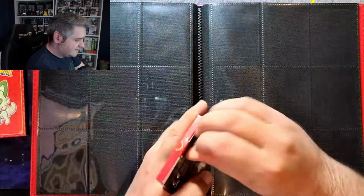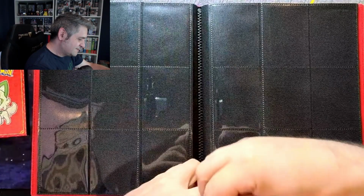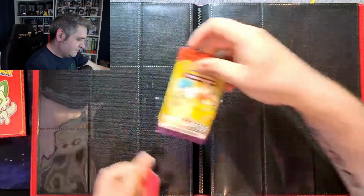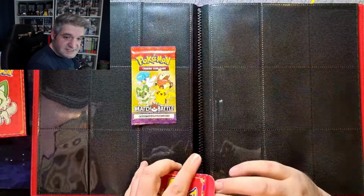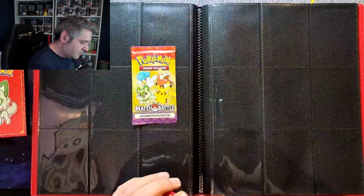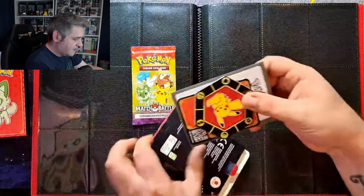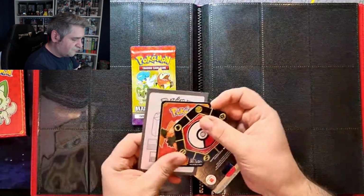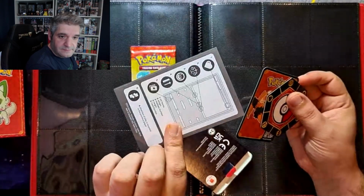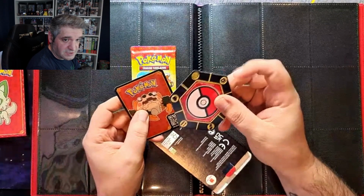Get close to the desk. I did just cut my nails as well, which probably wasn't the best idea if I'm hoping to rip into these boxes. So you get 1 pack. There's 4 cards in each pack. You do also get extras, and there's one thing that I'm excited to get. There's the rules of how to play the game, because there is a little game you can play with these. I will take a look in a minute.